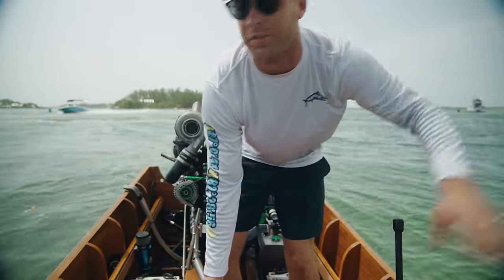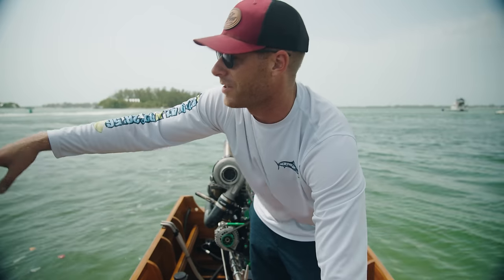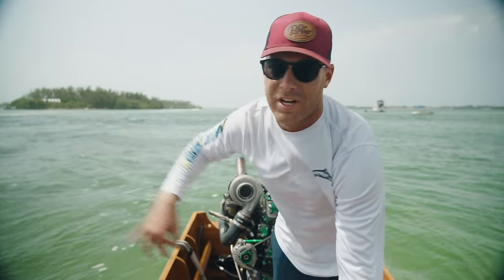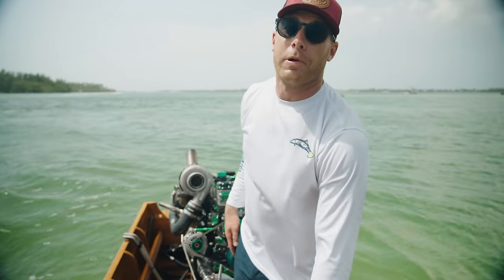This boat's really close to us, and we don't want to make any contact with this one and the Yellowfin, because this thing is made out of wood, has like metal trim, and it will gouge into the gel coat of the Yellowfin, which would be a really bad day.